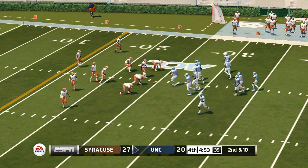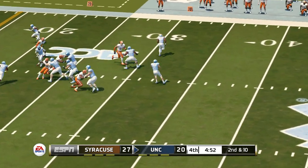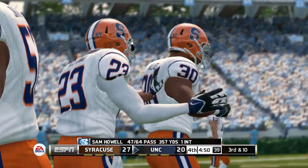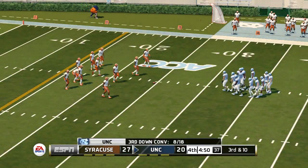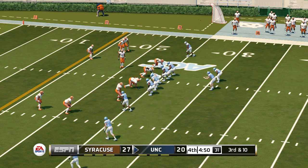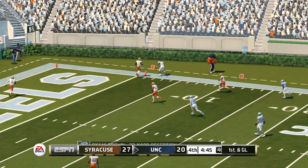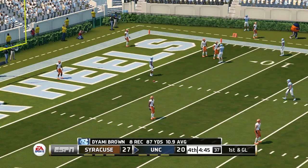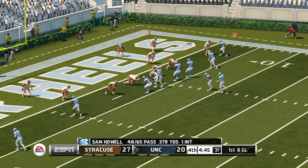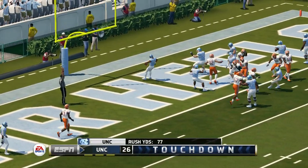Second down, 10 to go. Ball on the 25-yard line. Quick throw, incomplete. Wanted his receiver. This is the eighth play of this drive. He throws right away. It's caught. First down, and he's out of bounds. Touchdown, Tar Heels.